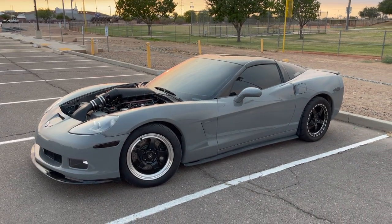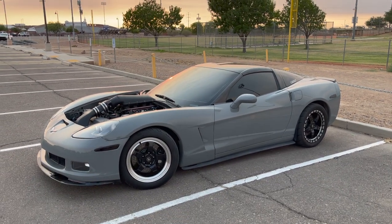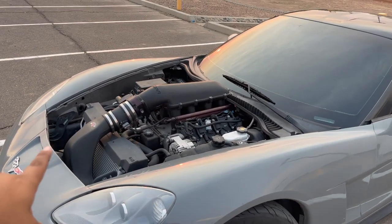Since I did have the tranny and diff out because my torque tube went out, we were like, all right, let's do the fuel pump now so we don't have to do it later. I can't think of what else I'm missing. Let me go back in here, see what I'm missing. Oh, you know what I am missing? I forgot to tell you guys.